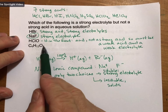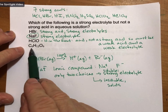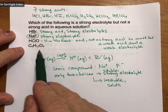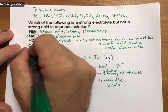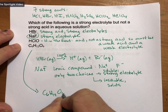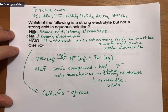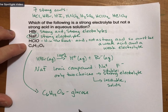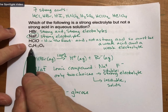Let me do one more, and then I'm happy to take questions about this or anything on this. So C6H12O6, that's the formula for glucose. And you'll notice there are no ions here. There are no metals. There's nothing that we are typically identifying with a charge here. And these are all nonmetals.